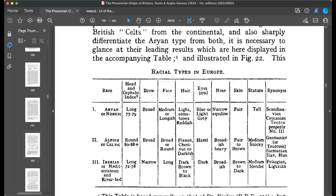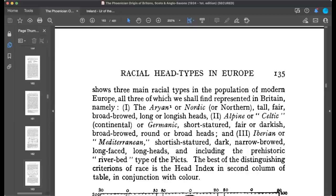Real quick, it says this shows three main racial types in the population of modern Europe, all three of which we shall find represented in Britain, namely the Aryan or Nordic or Northern, tall, fair, broad-browed, long or longish heads. When they say fair, you got to also be careful and not think just white. Alpine or Celtic, Continental is number two, or Germanic, and then short-statured, fair or darkish-browed, brown, round or broad heads, that's them. And then three is Iberian or Mediterranean, shortish stature, dark, narrow-browed, long face, long heads, and including the prehistoric riverbed type of the Picts.